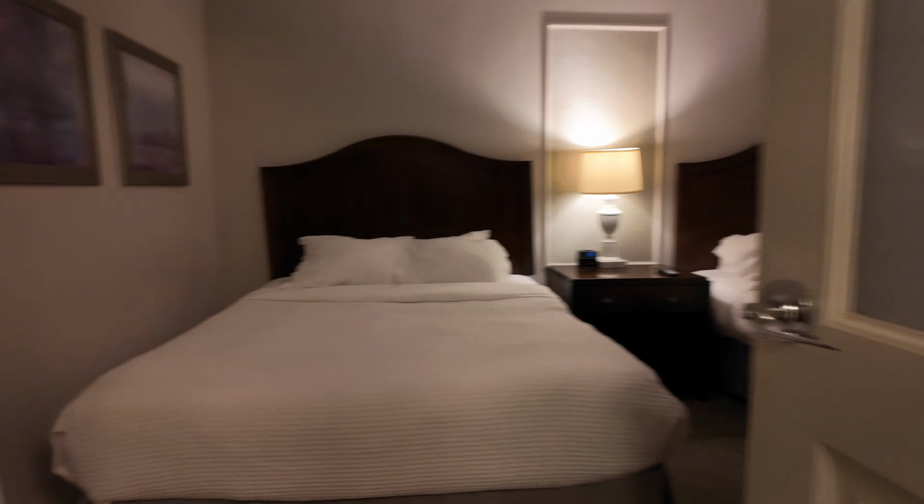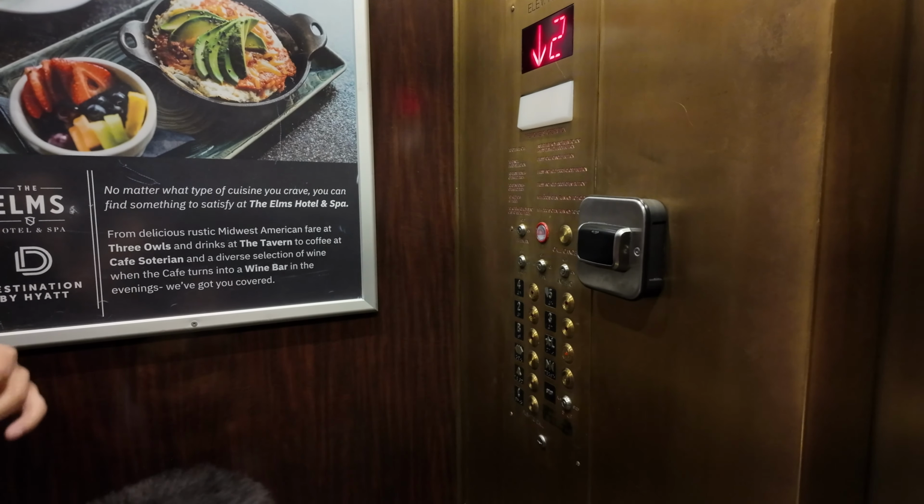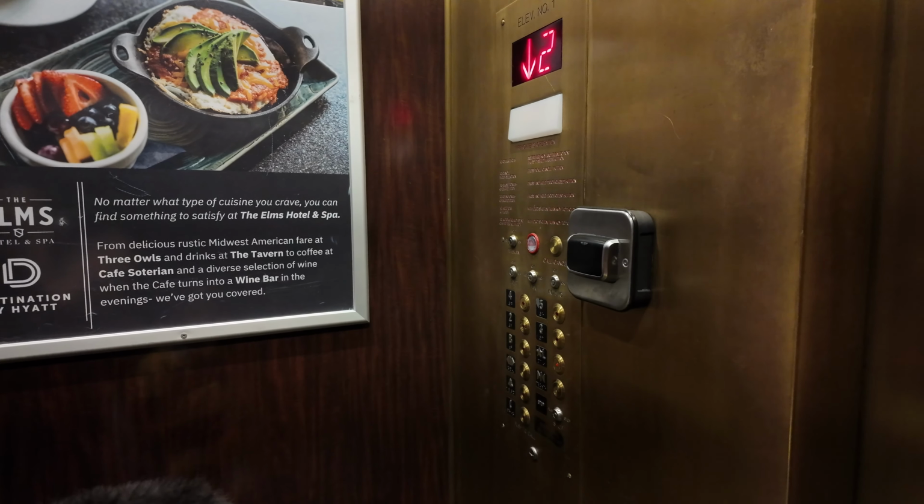Destination. So you really have to come here. We're going to get a free night after this stay, so we're super excited. Is there a basement now? There is a basement, but I wouldn't go there. Oh, I think that's the pool. We can ask.